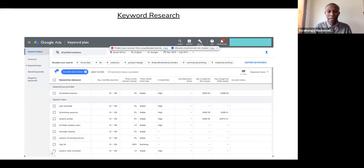Then Keyword Planner also gives us a bit more insight if you're doing your keyword research. Keyword Planner is one of Google's free tools. It is very good for when your product is ready, your store is ready, and you'd like to start advertising your products or services. When you do keyword research on Keyword Planner, you will find quite a few keywords that we could use in either our product description or on our websites to get more people on those platforms.